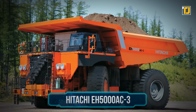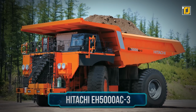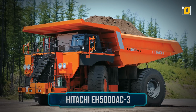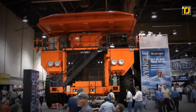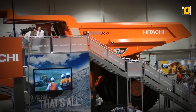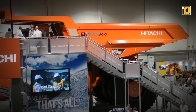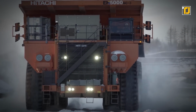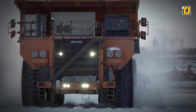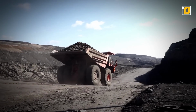Number 3. Hitachi EH5000 AC3. Hitachi is already well known for making some of the most reliable trucks in the world. This Japanese company isn't really known for taking a lot of risks with its products, which is why the world was shocked when they announced the Hitachi EH5000 AC3, one of the largest dump trucks in the world.